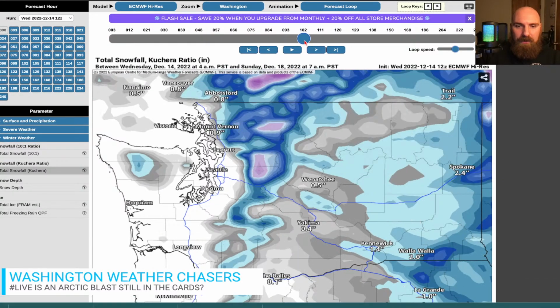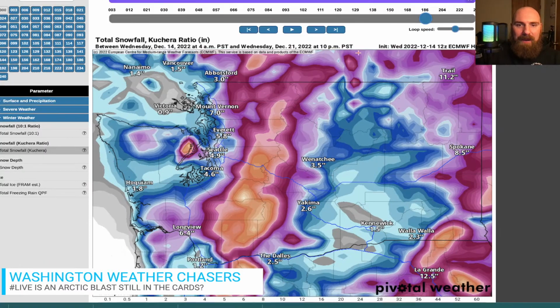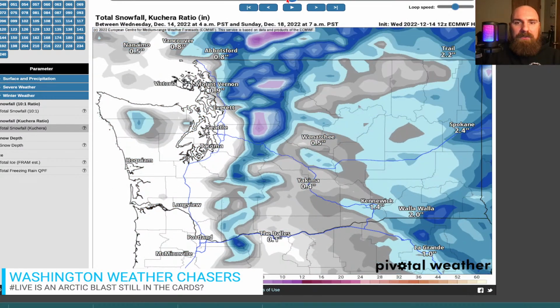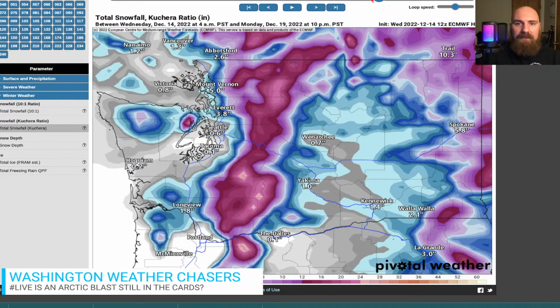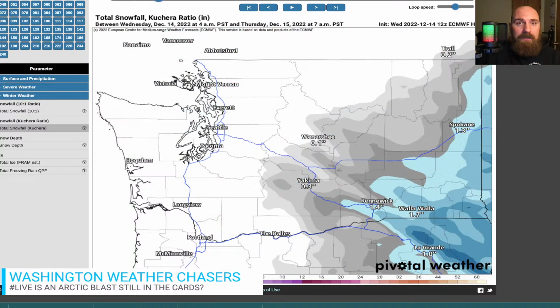Looking at this morning's European run snow totals, you can see that it still brings a decent amount of snowfall to the area. But this could all change. Again, we're looking way out on the model. I think the time frame that we really should only focus on is out until about Monday. And then we'll worry about any systems that come after Monday later. So at the moment, basically Whatcom County down to about Snohomish County is what the European model is thinking for snow. Eastern Washington, central Washington gets some snow too.